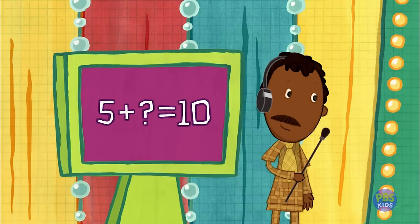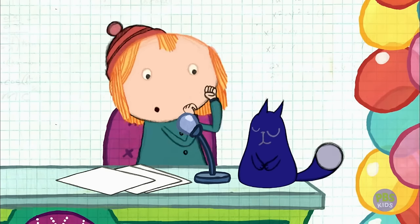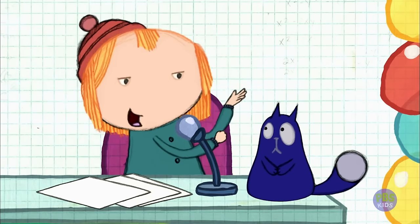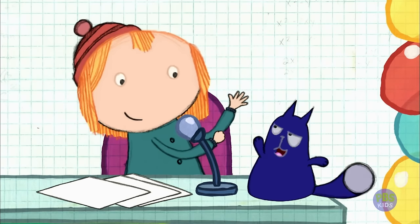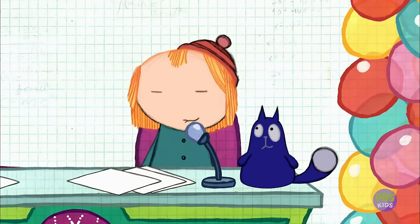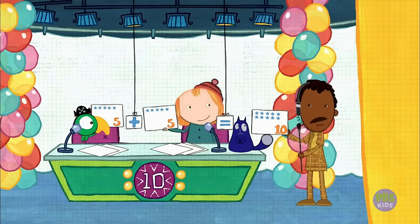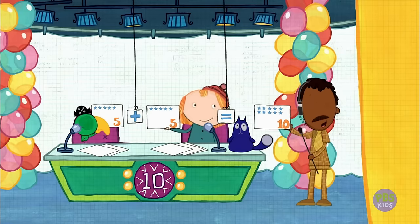Peg and Kat? I really like their song. So catchy. Now, let's see. Parrot gave the group 1, 2, 3, 4, 5 stars. So to figure out how many stars make 10, we just need to count these other fingers. Ooh, I'll help. 1, 2, 3, 4, 5. So we need to give the group 5 stars. Our first group received 5 stars and 5 more stars. So all together, they have 10 stars.